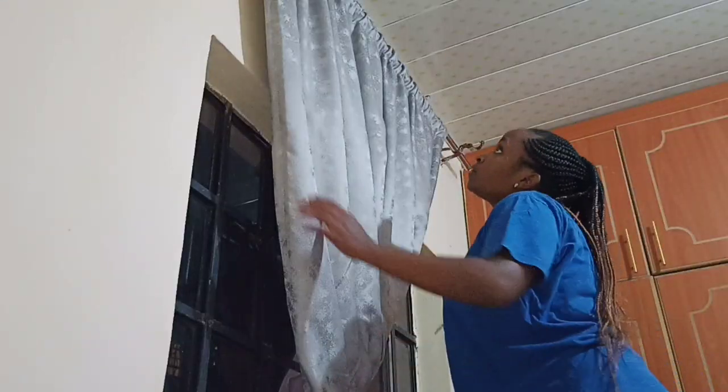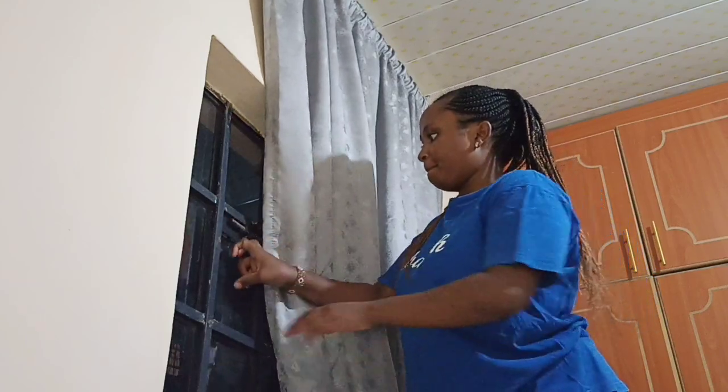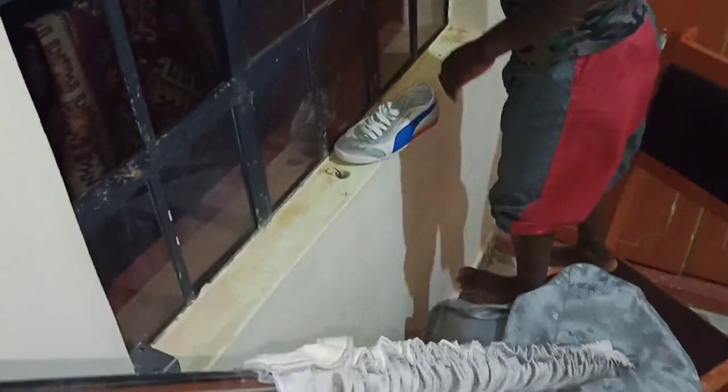Now that we are done with making the bed, I'll be showing you that tomorrow. Let's go back to the curtains. I'm going to change these curtains, and because they also need some cleaning, I'm going to remove them and just place simple shears, that you'll be seeing me do right about now. You can see the way it is dirty. It really needs a good cleaning.